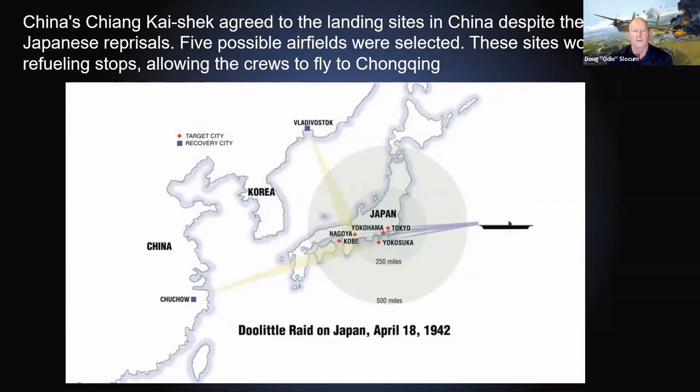So a name that should sound familiar, Chiang Kai-shek, who ended up the Chinese national, he was the one in charge down there at the time, knew that this was going to cause a lot of problems if they helped the Doolittle Raiders at the end, but they did it anyway, because they knew it was going to be important. There were going to be original refueling stops along the coast in China that then would allow them to fuel up and continue on to a more inland safe location later on.